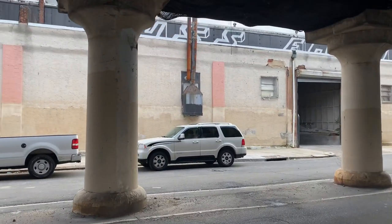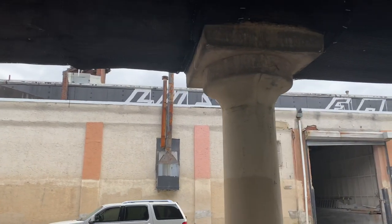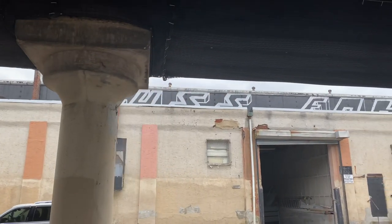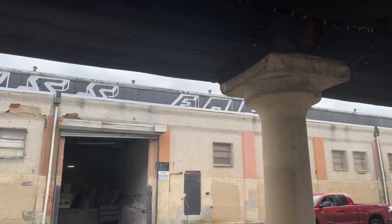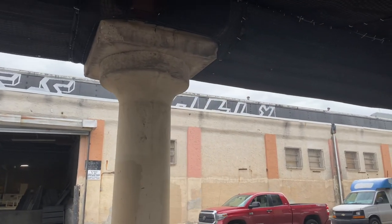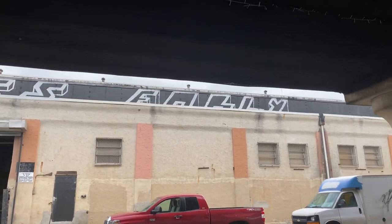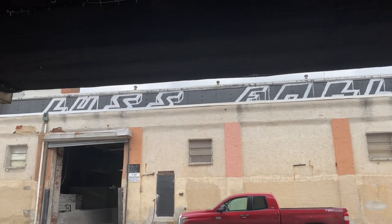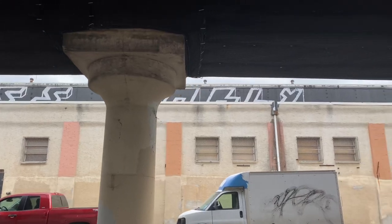All right, let's show this graffiti up there. Look at it. It says Lus, and then it says Early. I believe that's what it says. It looked like they did it with roller paint. With a roller, a house painting roller, and you get a can of house paint and you just roll. It actually looks a lot sloppier than a roller, but it might just be a roller.